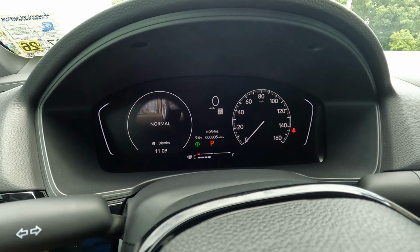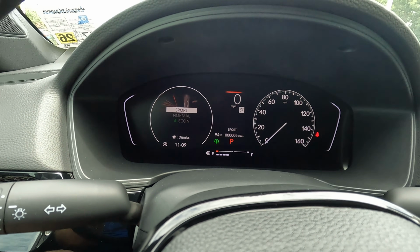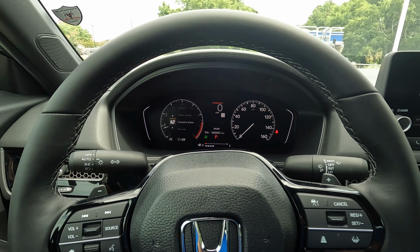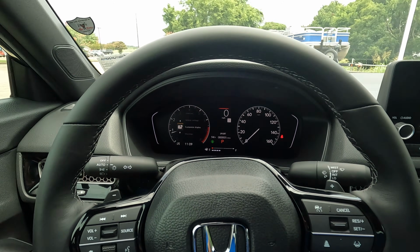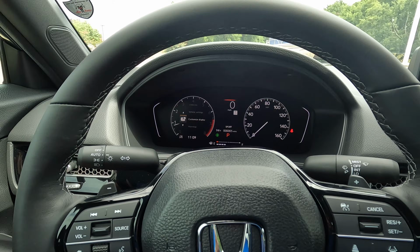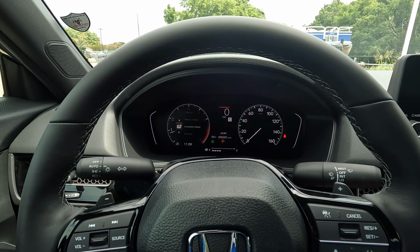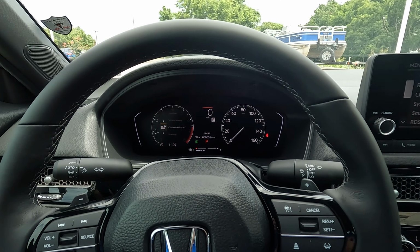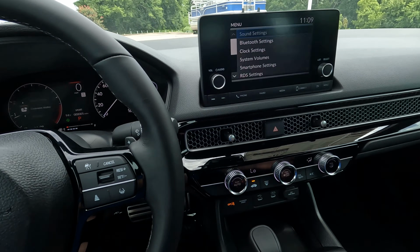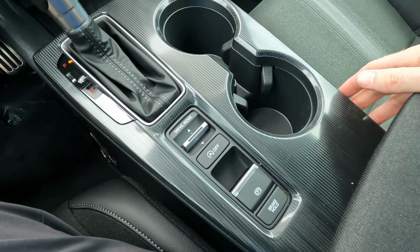Now, you're going to start with normal. Going to go to Econ, and then we go all the way back up here to the top. That's going to be Sport mode. The one thing I do wish Honda would change where this is concerned, and a lot of automakers for that matter, is when you turn the ignition off, if say you're in Econ mode or Sport mode, when you turn the ignition off and then turn it back on, it automatically goes back to normal every single time. If you were in one other mode besides normal, such as Econ or Sport, I think it should stay there. Tell me what you think, and tell Honda what you think about that down in the comments section.